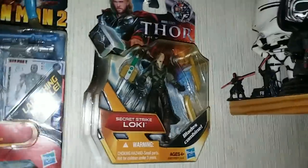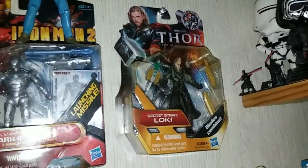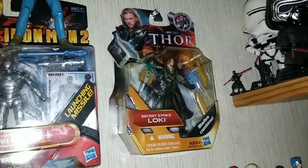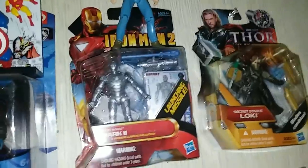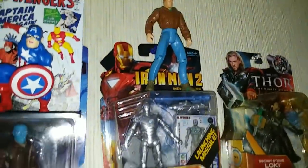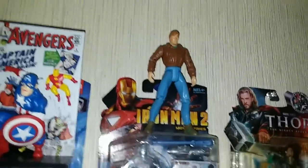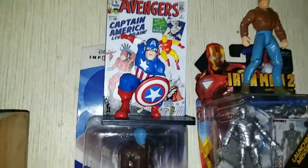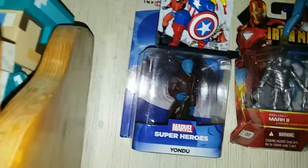Going up, we have Loki. That was on clearance for like $3 at Rite Aid. Just got that like last year, and that's like what, a seven, 8 year old figure? Lovely. Oh man, I love that Iron Man, the Mark II. I really wanted an Iron Man 2 figure on the card. Then up there is a Peter Parker, another one that was a donation. That's a Loot Crate Captain America. I actually liked it enough to display it.